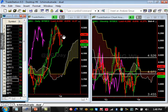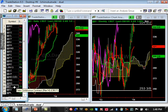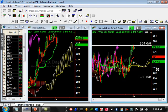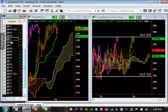If it could break the resistance level here and come back and break the 4.526, this thing has a possibility of maybe in 2014 going to 2015 breaking out of the consolidation pattern, but only time will tell. Orange juice really doing nothing except trending between 253 and 354, so nothing exciting on that one at all. Sorry, that was oats, not orange juice.